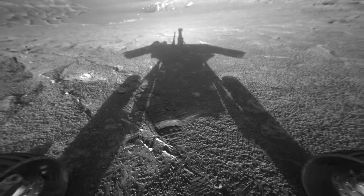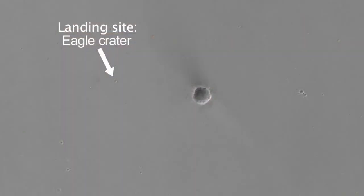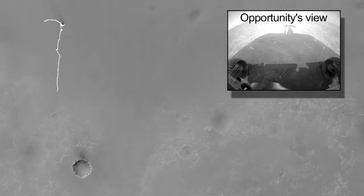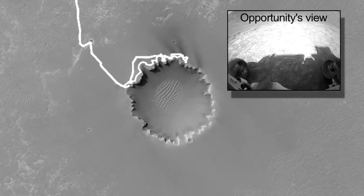I often get asked, well, how long will Opportunity last? And I can't say. I don't think anyone knows. Eight years ago, we were scratching our heads and said, well, maybe 6 months if we're really lucky. But here we're 8 years later, and the rover is still in very good health. And now we're at Endeavour Crater.